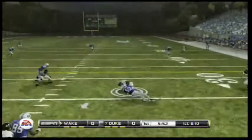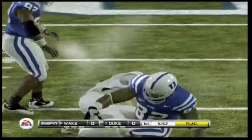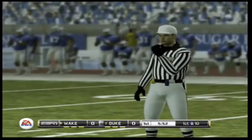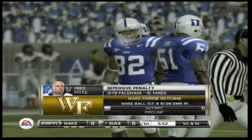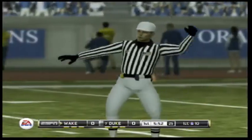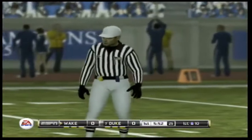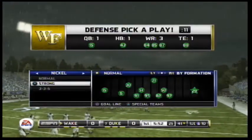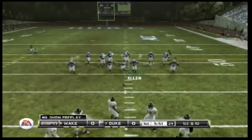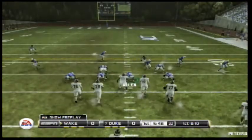Carlson drops to throw. And he's hit before he can go anywhere. Personal foul. Face mask on the defense. And the defense gives up some free yards to the offense. You know, penalties can ruin a team's chances to win if they commit too many. We've got a first and 10. Ball on the 41-yard line.